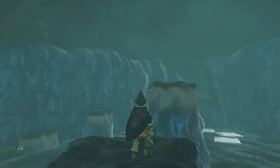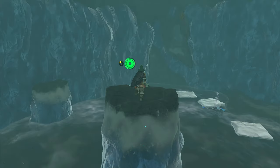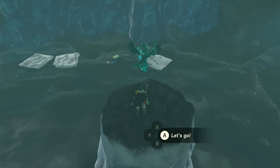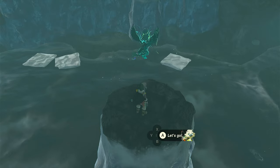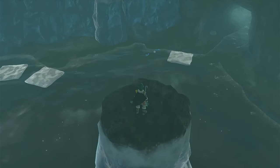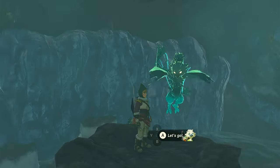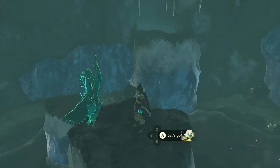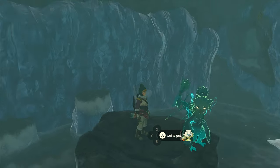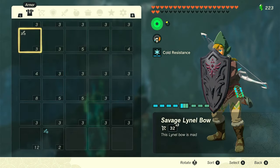Oh, wait. Wait, there's pillars on both sides. And why are there platforms? Did the frozen body of the Keese spawn up platforms? Interesting. I think that's exactly what happened. That's pretty wild. Anyways, we could go that direction. We could go this way. And that would be it. Both of them are kind of housed behind slippery surfaces. Will the froggy armor affect it here?